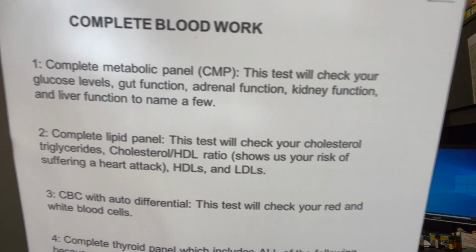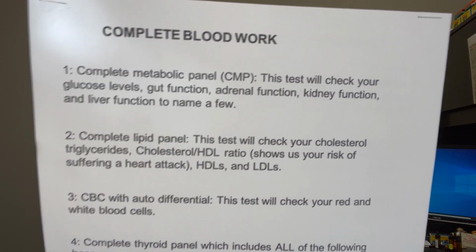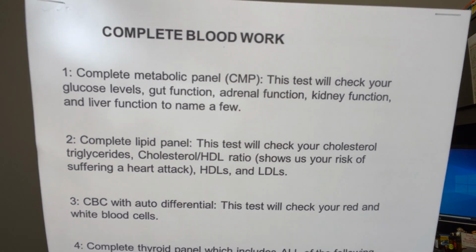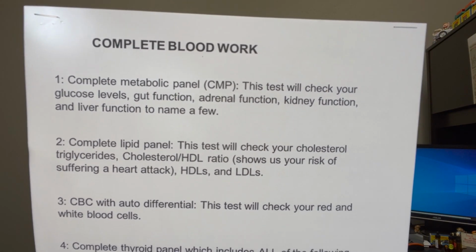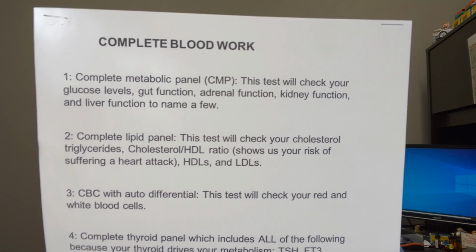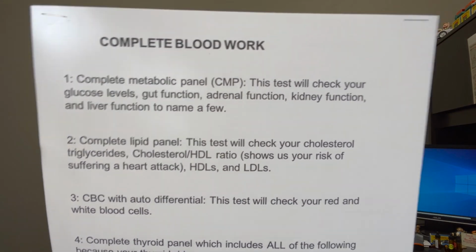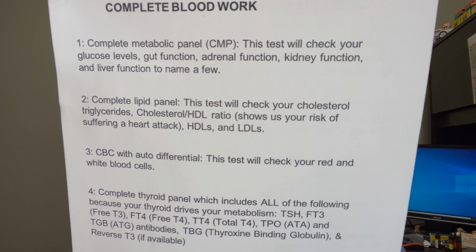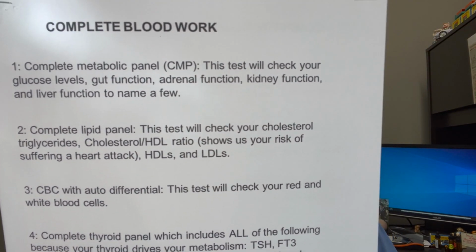Gut function, very important. You've got to have enough hydrochloric acid to digest your food. Adrenal function, your adrenal glands are your stress glands. Kidney function, I just told you about that. And liver function, to name a few. You want a complete lipid panel. You want to look at your cholesterol, your triglycerides, your cholesterol and HDL ratio, which shows you your risk of suffering a heart attack. Your HDL and LDLs.